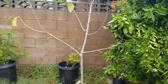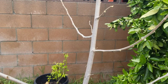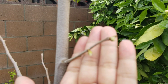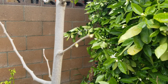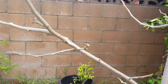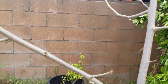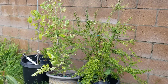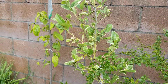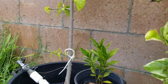Another Cherimoya. This is the Orton variety. I was really nervous about it not growing, but you can see new growth is pushing through. So unfortunately I don't have any good scions to graft on to here, so I let it be. Another finger lime. This is a pink lemonade, and another Cherimoya. And over here is a Lucuma.